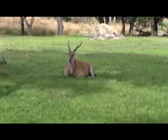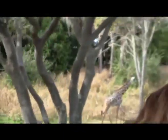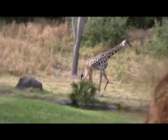And we are going to see a giraffe coming up on our left-hand side. It's a Maasai giraffe. The way you can tell is the pattern, I like to think it looks like a little kid colored him in. A Maasai giraffe will stand about 16 feet tall.